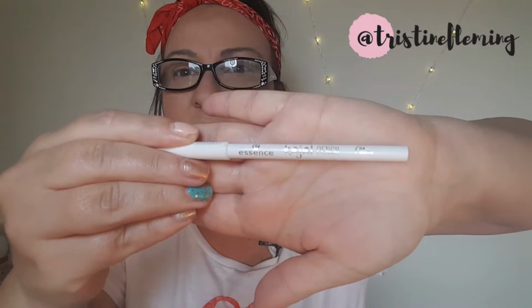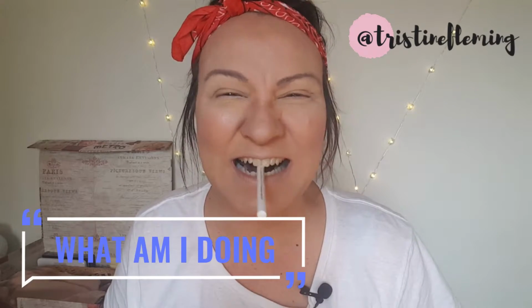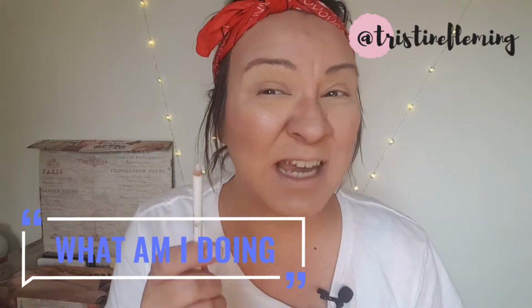A little bit fun with my eye, and I want to go in with that white highlighter, the Casual Pencil by Essence. Let's just see how this works. I'm heating it up. For those of you who don't remember the old days, in order to heat up an eyeliner, we used to take a lighter to it to the point where it was dripping, and then we would put it on our eyes.